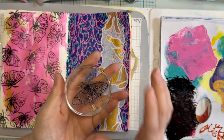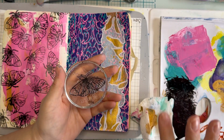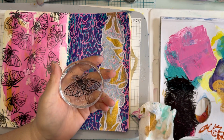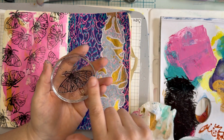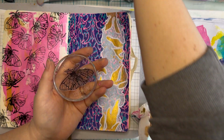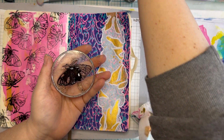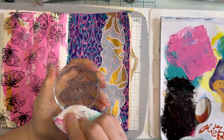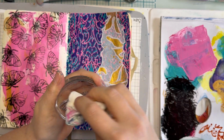Okay, so the only thing I will say when you're using any kind of acrylic paint, now this is acrylic ink, right? So it's thinner than regular paint, but it's still acrylic. So it's going to dry, and it's going to be dried onto your stamp. So the only thing I want you to do is, if you're using acrylic on a stamp, just get it wet and wipe it off while it's still wet. If your acrylic paint dries on your stamp, it's okay. It's okay. All is not lost.